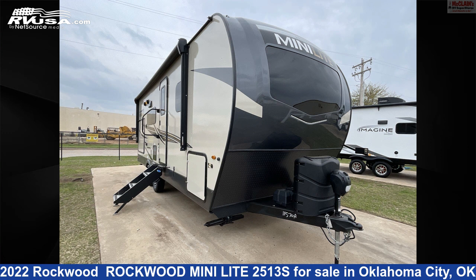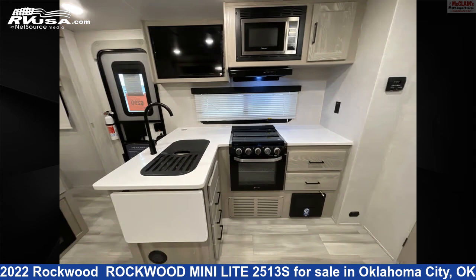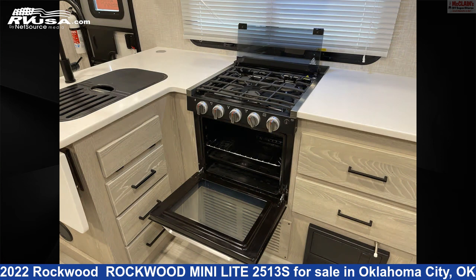This 2022 Rockwood Mini Light 2513S is a travel trailer RV. It is located in Oklahoma City, Oklahoma, 73127 and is offered for sale by McClain's RV Oklahoma City.